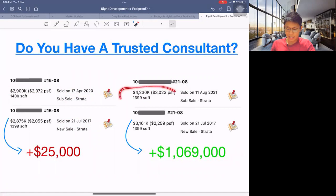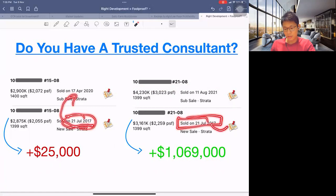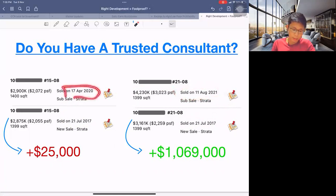Whereas I think this guy very likely has a very trusted consultant who is able to tell him, hey, your neighbor on the 15th floor sold last year. A trusted consultant will be able to tell you, hey, now is not the right time. You hold first. You wait for the market to come up, and then you sell. Because why would you sell in the middle of the pandemic? Just because you panic, right?